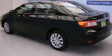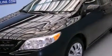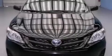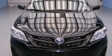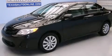an engine immobilizer theft deterrent system, rear impact crumple zones, brake assistance technology, and this vehicle has fewer than 41,000 miles on the odometer. With an EPA estimated rating of 35 miles per gallon on the highway, this automobile does not compromise its fuel efficiency for size, comfort, or fun. Please call today to reserve this vehicle for a test drive.